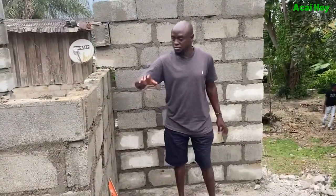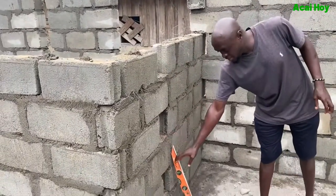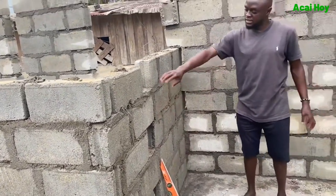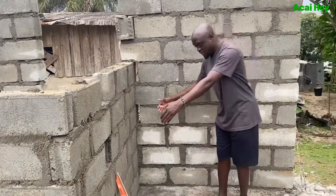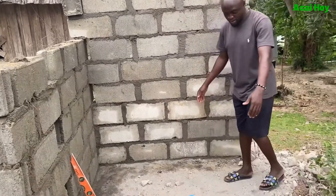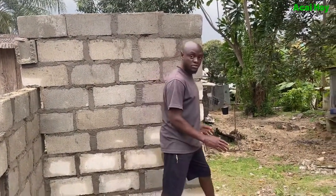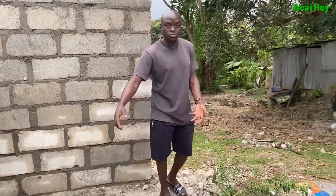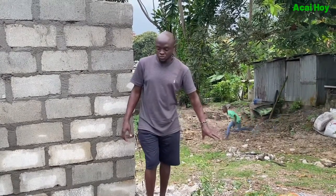Over here, you guys can see some holes right here. I know you'll understand better by the time we build this place. You see, he's leaving some gaps here. The reason he's leaving this gap is because this space is going to be an external toilet, but the door will be this way. The door of the external toilet will be this way.